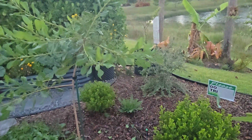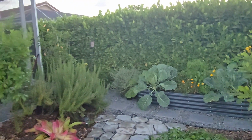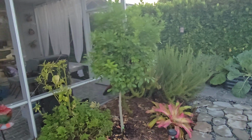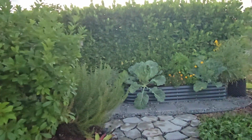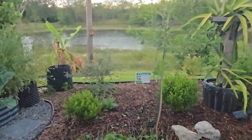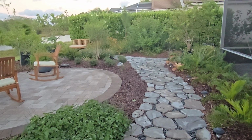Black-eyed Susan popped up right there too. Another edible bed. Rosemary. Eagleston holly. Some fire sticks. And this is the end of the pathway. And this is looking at it the other way.